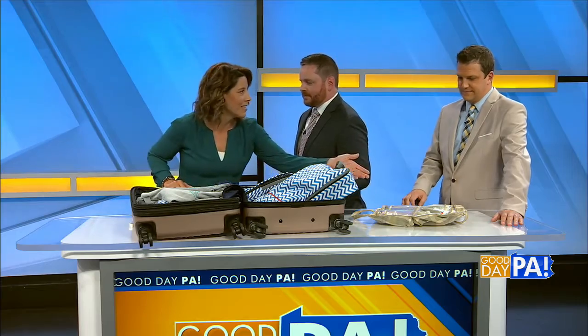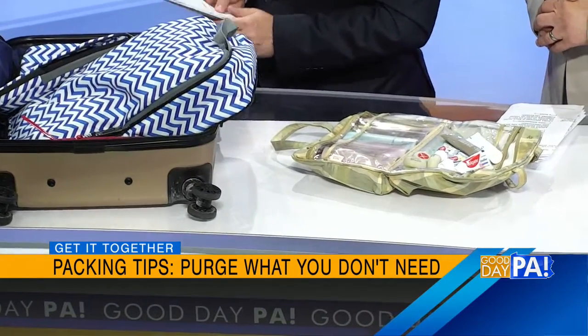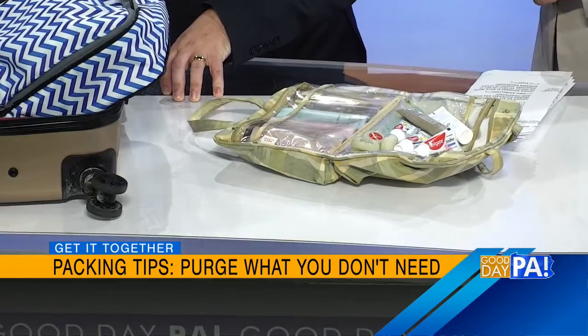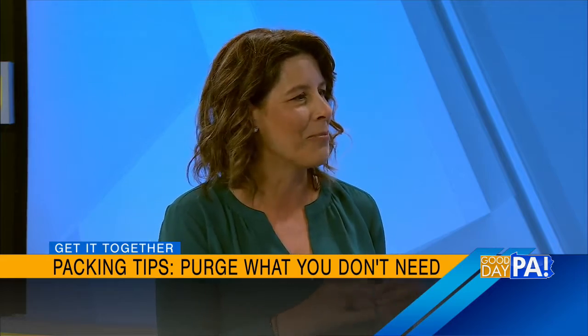It helps. Now, the next thing you want to do is to purge. Purge. Yeah. So it's great to have those little travel size things to take in your luggage, but what we end up doing is sticking all of the travel size things in one bag and taking it all. So we're really not saving ourselves any space or any weight when you're trying to weigh your suitcases. So make sure you purge all of those extra soaps you've gotten while traveling and just get it down to the minimal amount that you need.